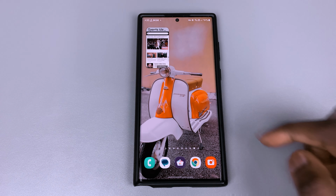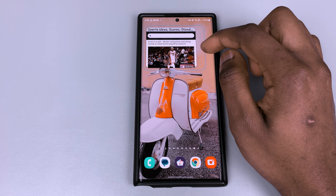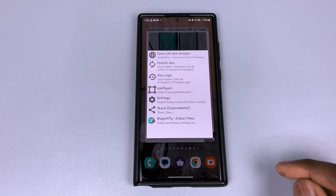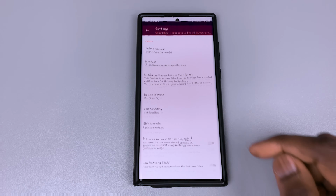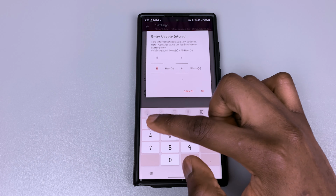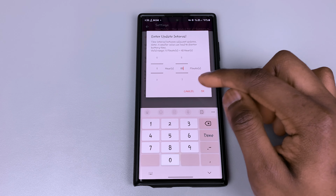Tapping on setting will show you the update interval, which can be set from 5 minutes to 48 hours, which allows you to get it to refresh at specific intervals. There are a few more nuggets of information and in-depth customization that you can utilize, so I would advise you to dig in.